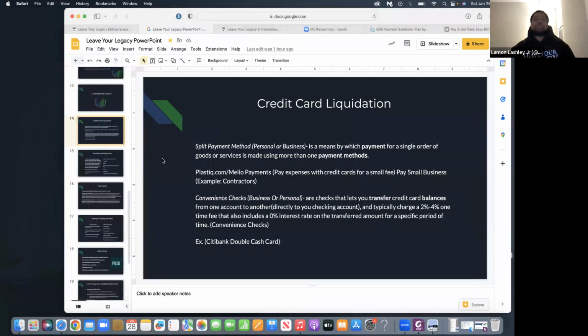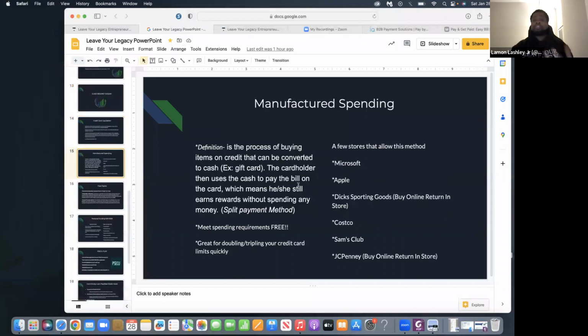Also, I want to talk about manufactured spending, which is very similar to the split payment method, because remember that laptop that we did purchase, right? So we purchased the laptop for $3,000. Well, now this credit card has a $3,000 balance. And also I have 3,000 or more points because I've used this credit card, right?